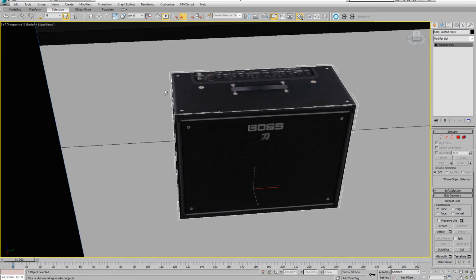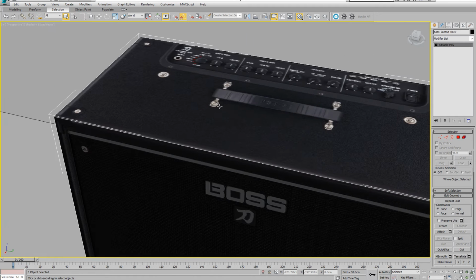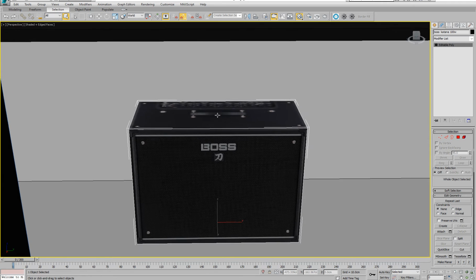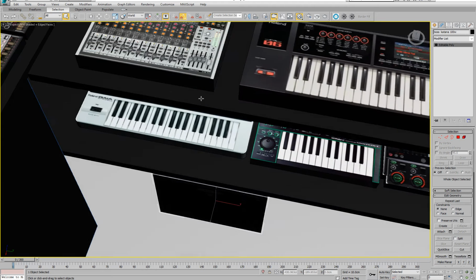Even this guy here is a Boss Katana 100 watt guitar amplifier. Yeah, they're just pictures mapped. It's a box. It's like 6 polygons. It's as little detail as you can possibly get away with. Same with most of the other things.